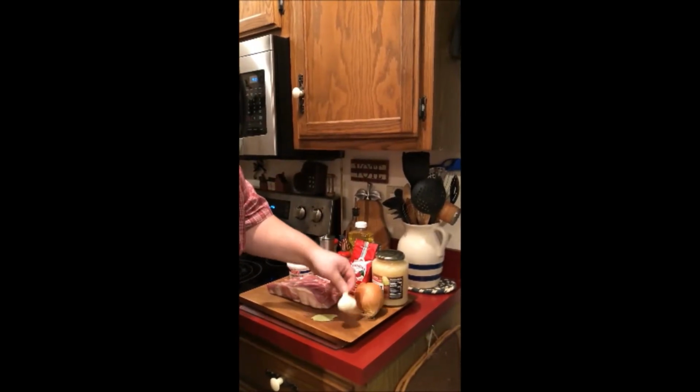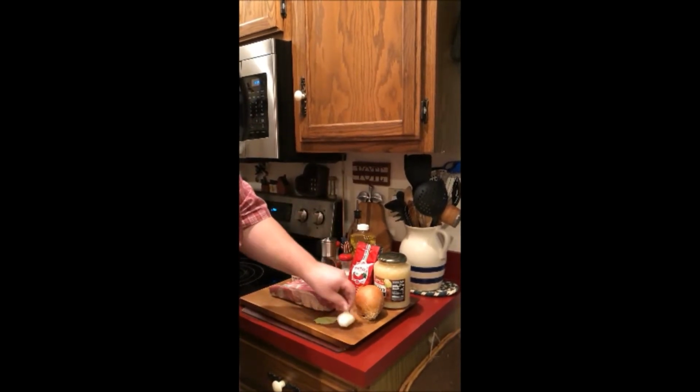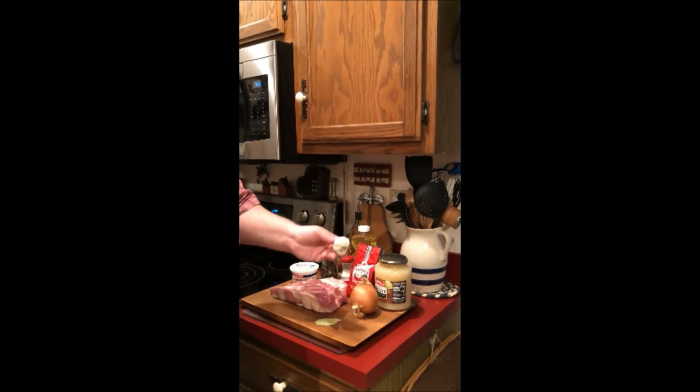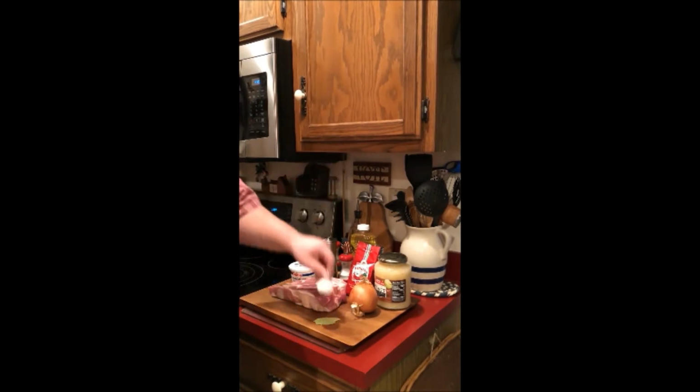We will be using a few cloves of garlic. Garlic is optional. Most recipes, I would say, for Székely-káposzta might not include garlic, but I love garlic, and I did see a few recipes that had it, and so I'm going to add some.